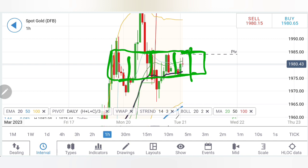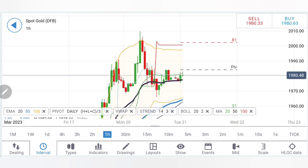It is important, because whenever one level is breached, definitely it will try to achieve the next resistance zone in the process, which means that 1990 is the first target, 1991 rather, and beyond that we may see it hitting once again 1998 and 2005 levels. So yes, you can take a trade at 1985 today and expect it to rise if it continues to stay there.